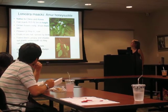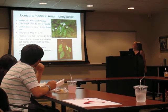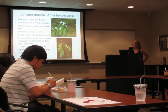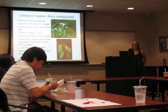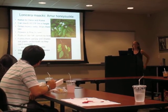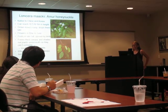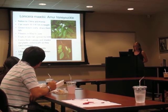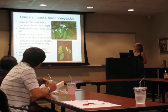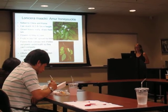So the invasive species that I work with is Lonicera maackii, which is honeysuckle. And there are lots of species of honeysuckle. This is the one that is the bush honeysuckle. It's native to China and Korea along the Amur River Valley region. It can be up to 16.5 feet tall, and it has a really long growing season, so it's really early to put its leaves out, and it's one of the last plants to drop the leaves. It has flowers in the early summer, and it fruits in the late fall.